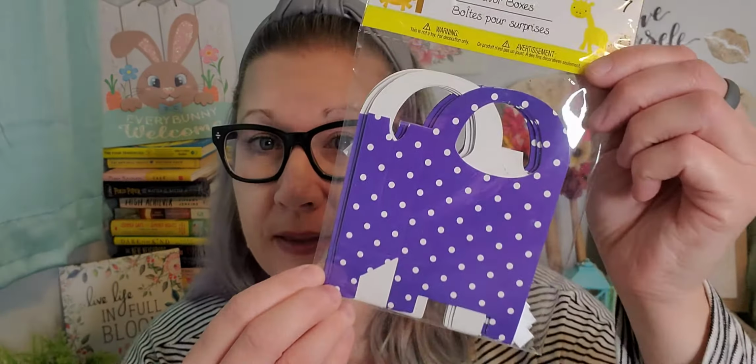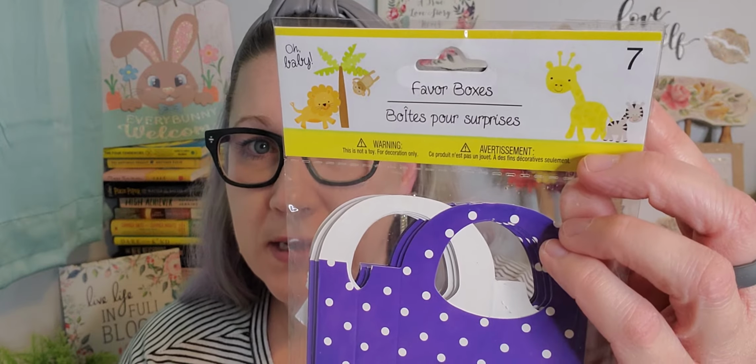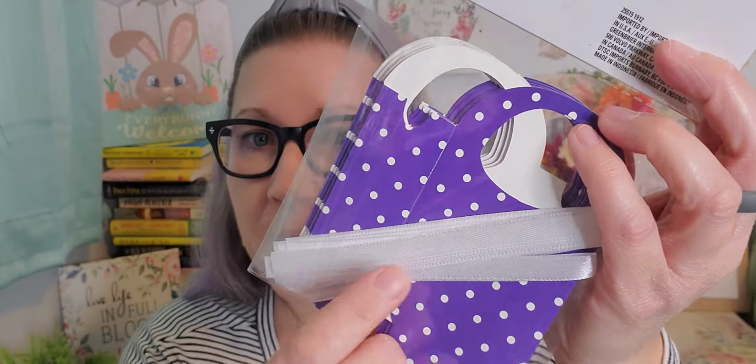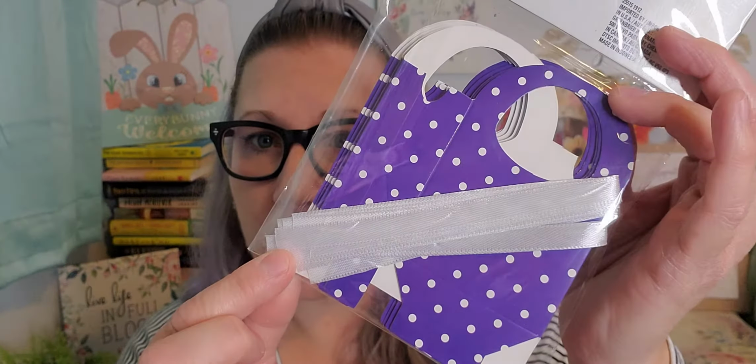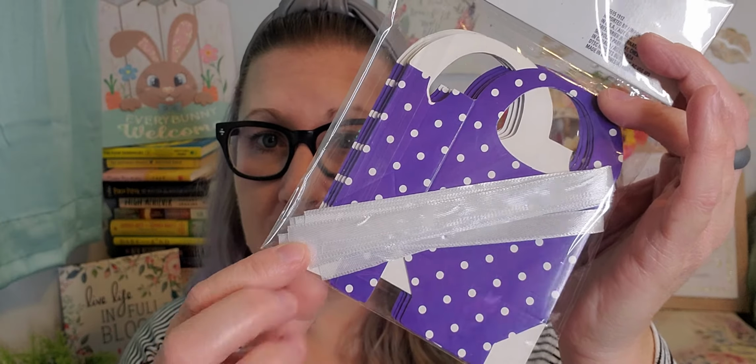And then I picked up this one because I think that this one would be really cute for maybe my birthday party in the summer. And, you know, just for a little treat box. I love polka dots. And so I really, really liked this one. Again, this is 7 pieces as well. And it comes with the white ribbon on in the packaging. So that's awesome. And all you have to do is kind of like pop them together and stand them up. Put whatever you want in them.